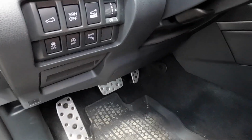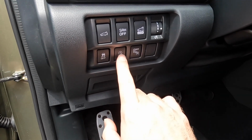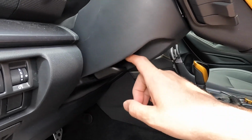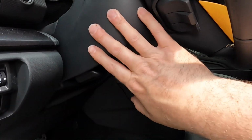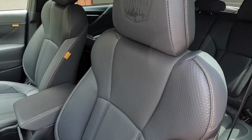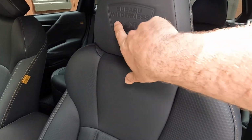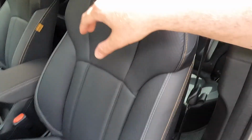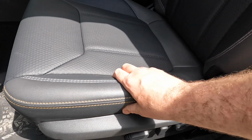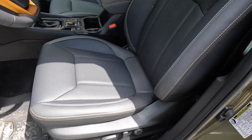Over here we have lots of buttons, including lift gate and stability control and auto engine stop start. We do also have tilt and telescoping steering. Pull this down right here, it is manually adjusting. Just like the Subaru Outback Wilderness, we do have StarTex material right here, and we also have Subaru Wilderness embossed into the headrest. You've got pretty decent upper and sufficient lower bolsters. It's not like you have a lot of grip here anyway, so it's really just fine.